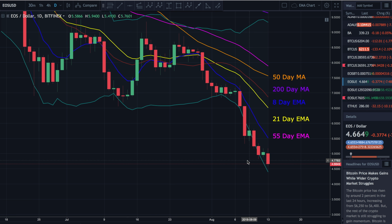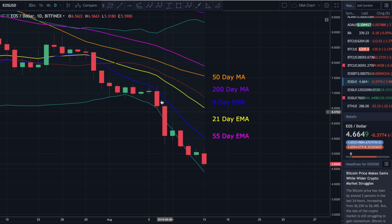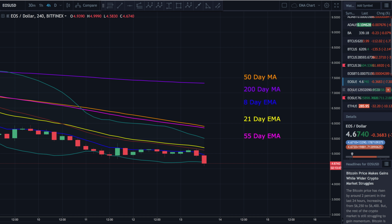We come out here to the daily. We can see the daily didn't even make it up to the 8-day EMA, guys. Just very, very bearish, weak market all the way around. Coming down, haven't even tested the bottom of the Bollinger Bands on the daily quite yet, guys. So just, again, looking bearish all the way around. No signs of strength whatsoever.